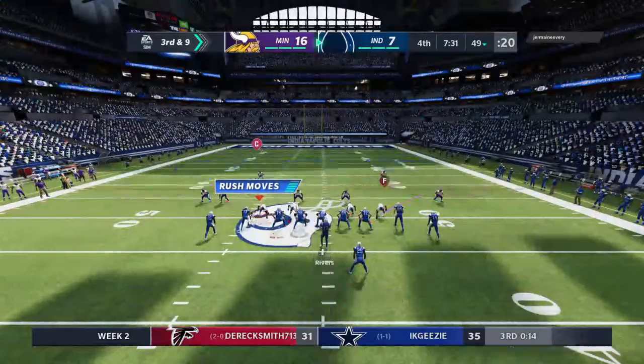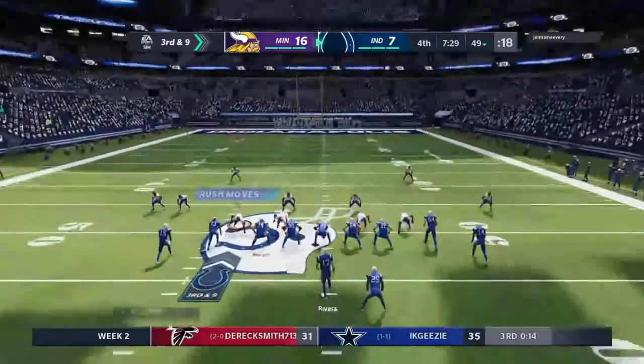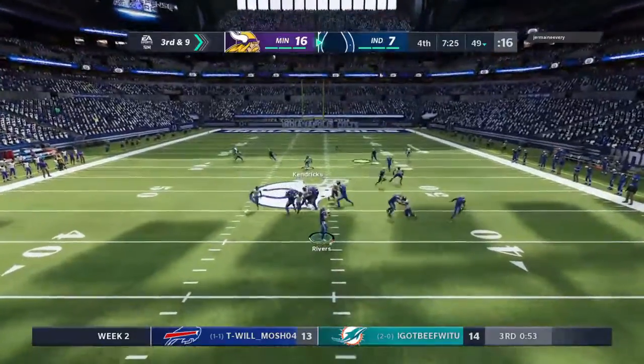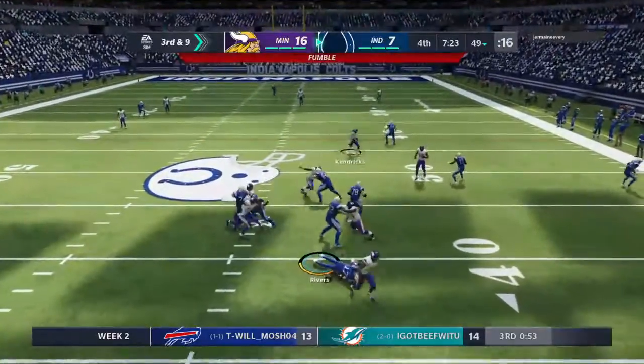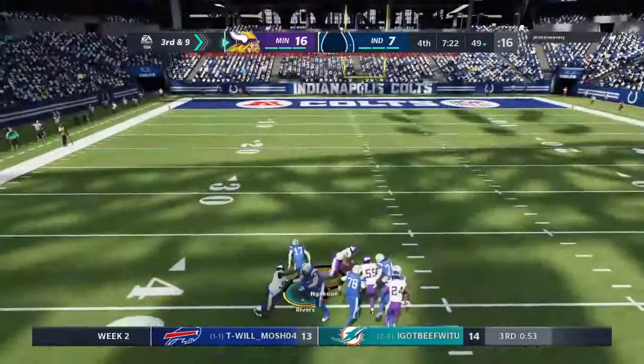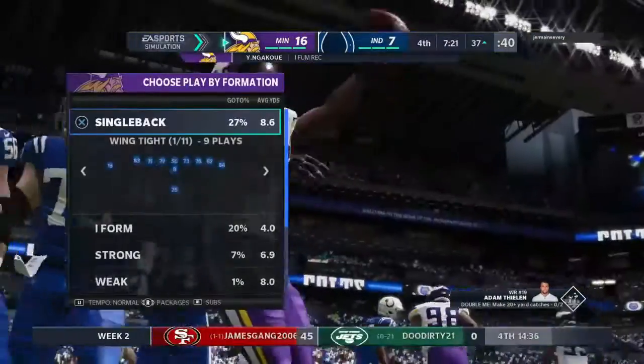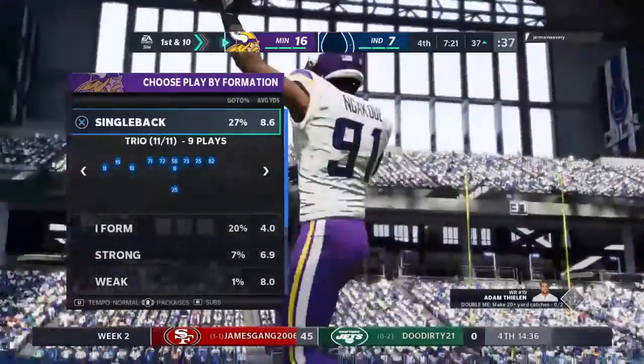The Colts on 3rd down, 3 for 7 so far in this game. This is 3rd and 9. Operating from the gun. Rivers. Now a hit, and Rivers lost the football. And the Vikings pick up the football. And his guys are going to get the football at the 37-yard line.